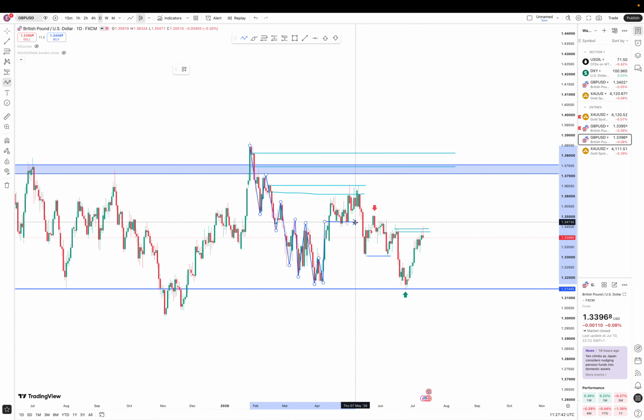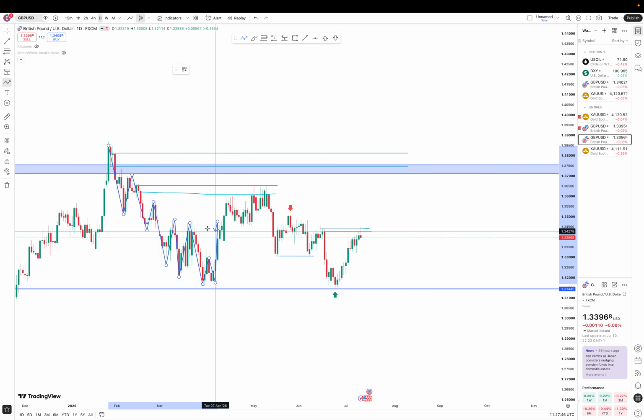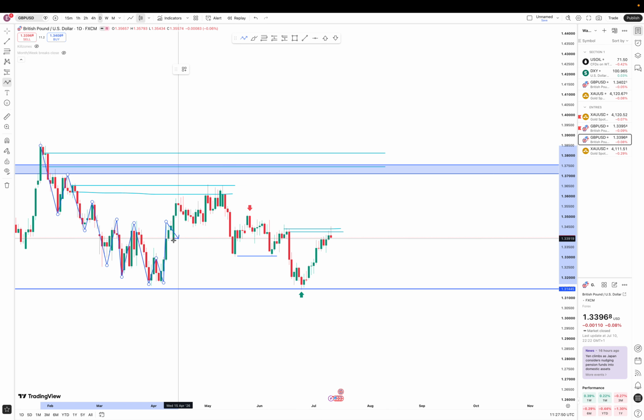A break, okay, a reaction to the upside, but it couldn't break at the initial reaction. Then sellers came in a bit, but the buyers were very strong, then took the market to the upside. Finally, we broke our change of character here, and a correction move. We got a valid break of structure.